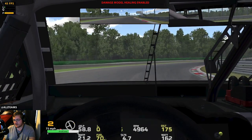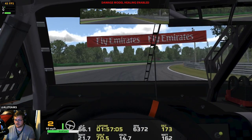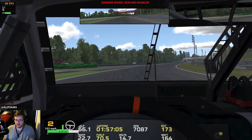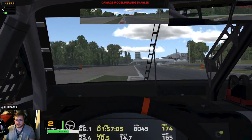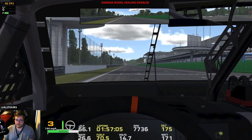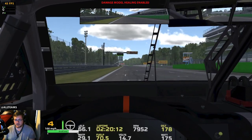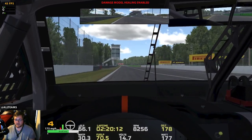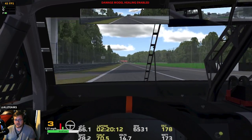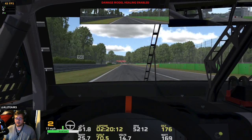So the problem I'm having here is it's steady, steady, steady, steady, and then about here, the back end starts wanting to play. Okay, so slow lap through here. As I think before, I'm just going to brake early. Okay, so there's a 300 board. I can brake at about 250. That's where I need to be braking.